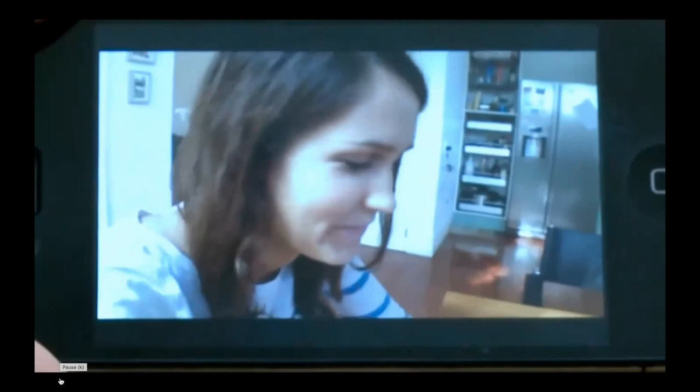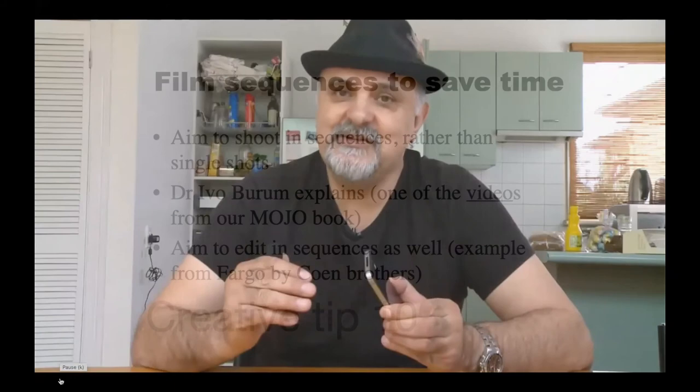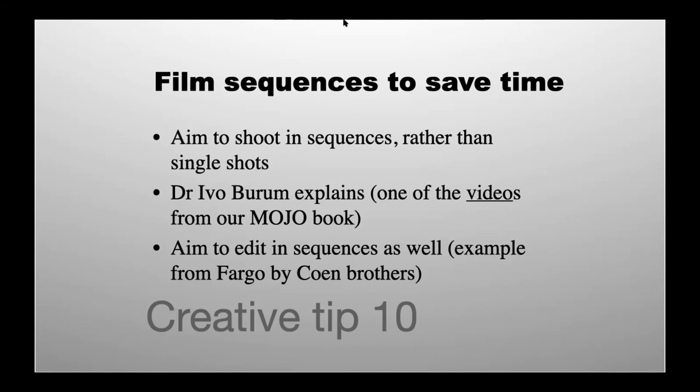So that's how you cover a sequence, and that's how you edit it together on a smartphone with a little bit of voiceover, a bit of music, a name super, and you've got a complete package. I'm now going to use a sequence from one of my favourite movies, Fargo, by the great Coen brothers, to further illustrate this notion of filming in sequence and how it saves you time.